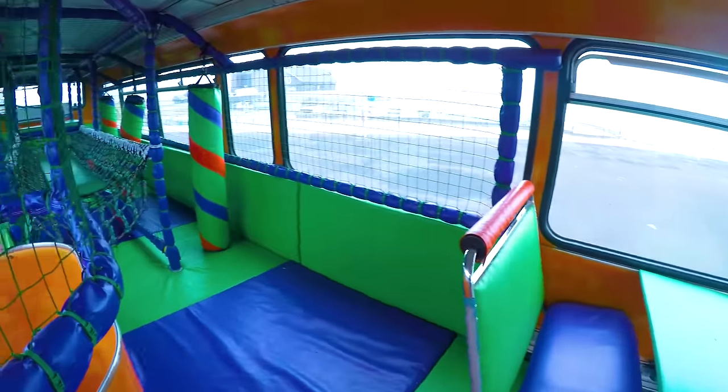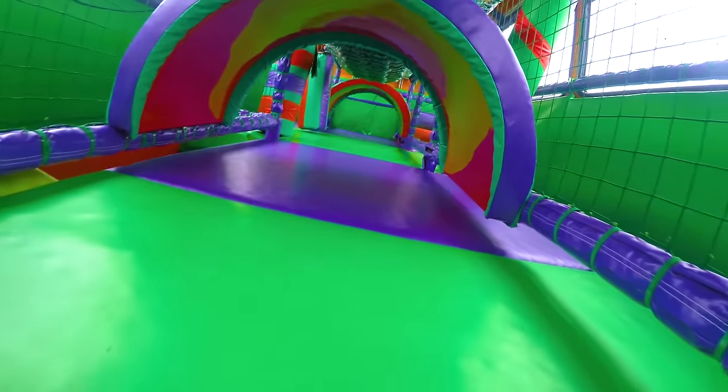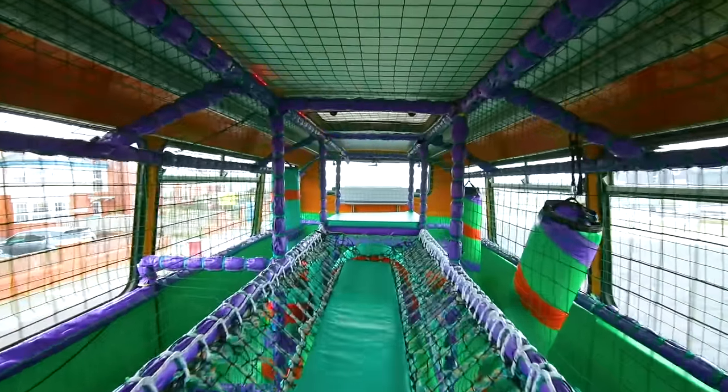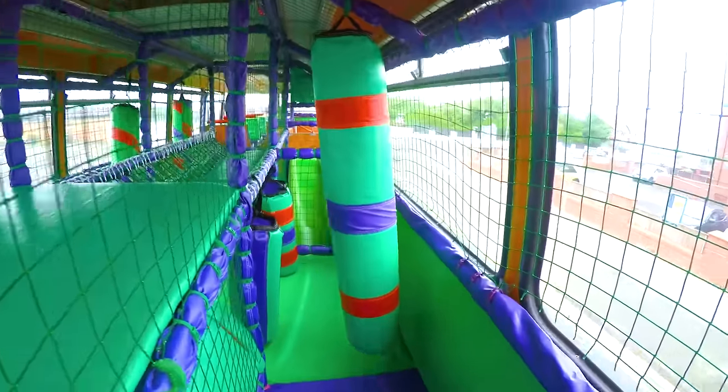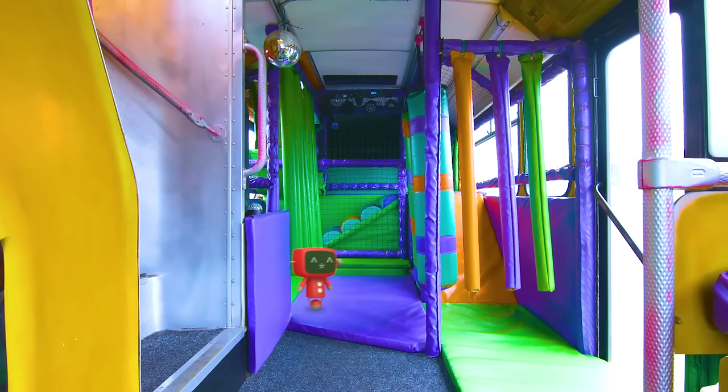Whoa! It's so much fun up here. There's a tunnel, a rope bridge. These are called biffers and bashers. Hey, Red Mechanical, how did you get in here? Red Mechanical never misses a party.